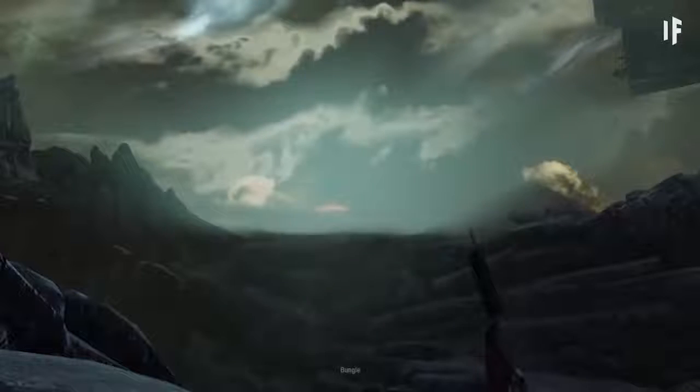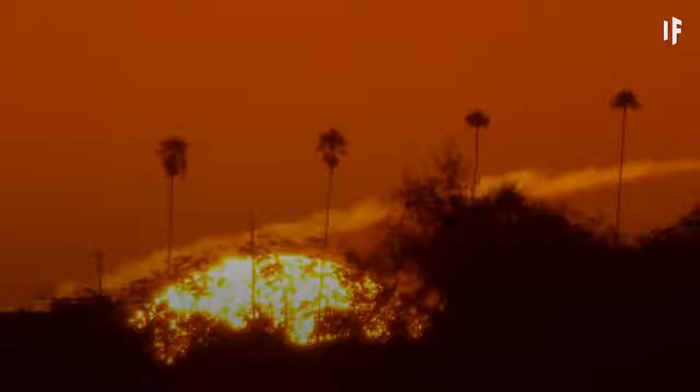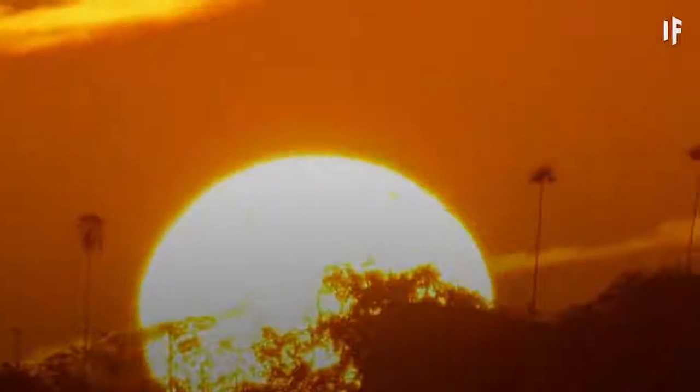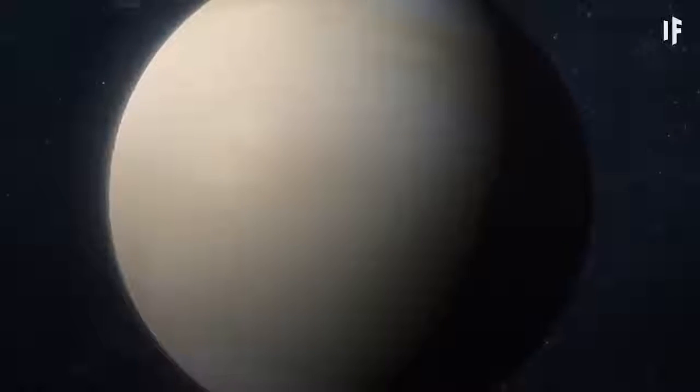After all this, Venus would finally be habitable. Sure, the planet would rotate differently and you'd get a different view of the sun, but it could be another place for humans to live. Scientists theorize that it could be a backup planet one day.